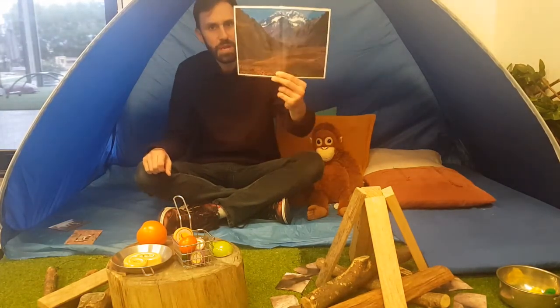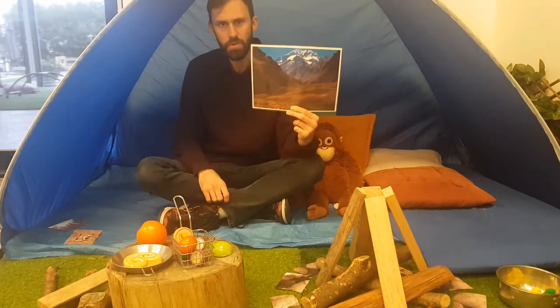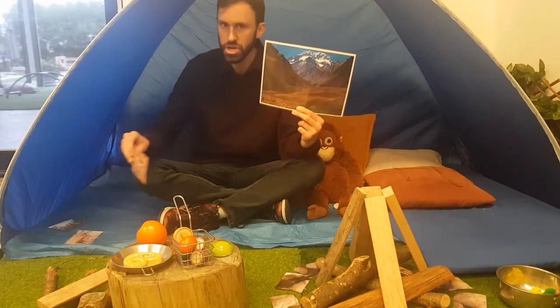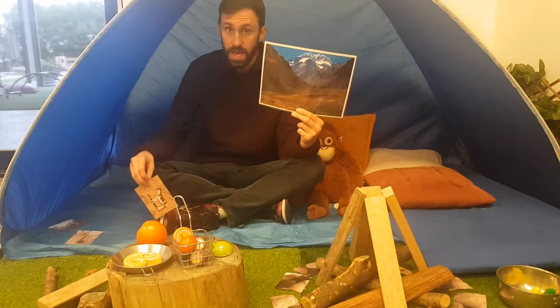Today, I've been exploring the mountainous regions across the world, and I've stumbled across 3 really strange animals that I wanted to share with you. The first animal I want to share is a type of donkey, although it's not called a donkey. It's actually called a kiang.